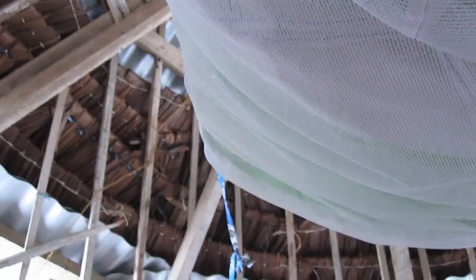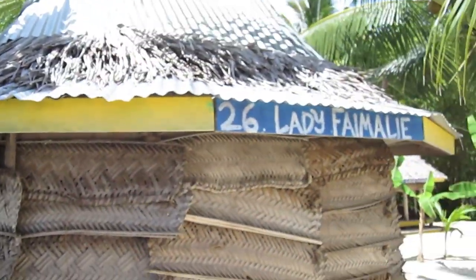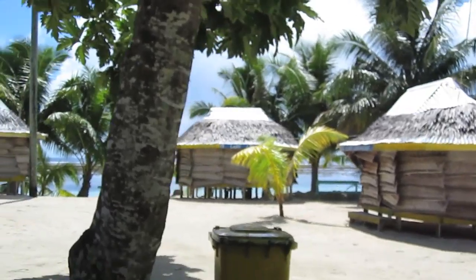A little hut. And I'll show you from the outside in a bit. I've just closed it all down because I'm going to get changed to my swimwear. Got a mosquito net up here and a mattress. And that's basically it. From the outside, I'm going to close my fale. And there you can see it. From the outside, a little bit far from the beach because it's right over there.